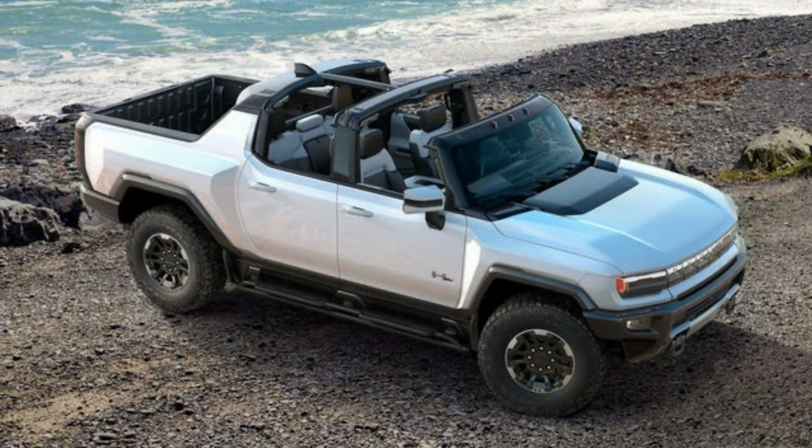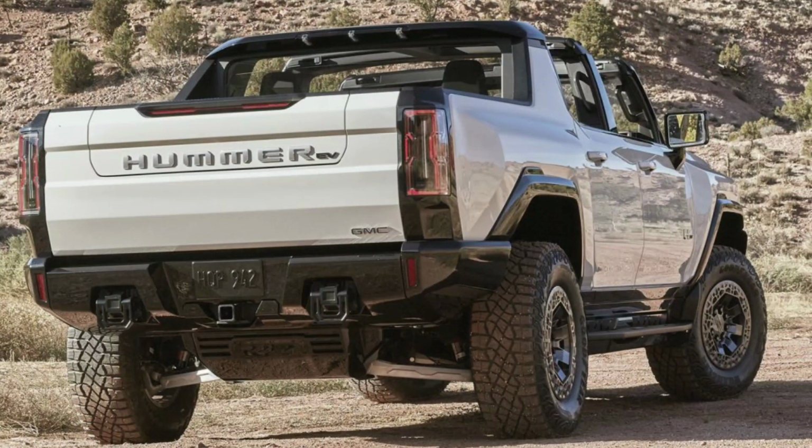They really did. It's got full LED lighting on the front. The roof is removable. The only downfall really here is the bed, and that's only because it's kind of small. It's only a 5-foot bed, but it's still usable in a sense, I guess. The rear end is really, really cool. I like the styling of it. It just looks like a proper, more modern Hummer.